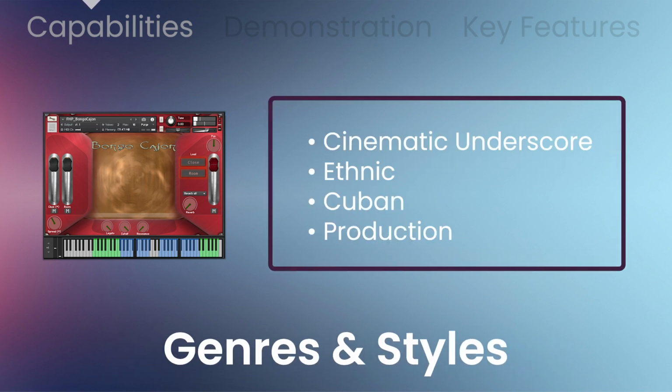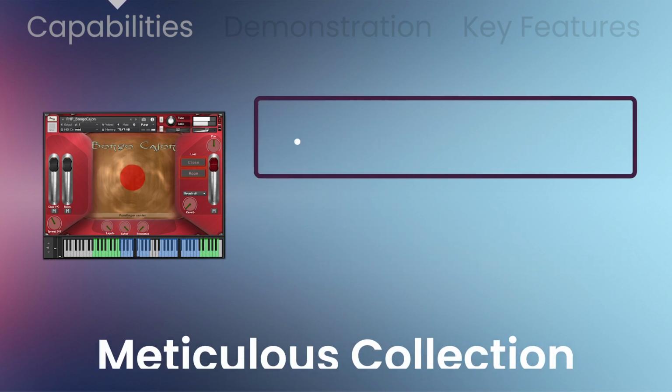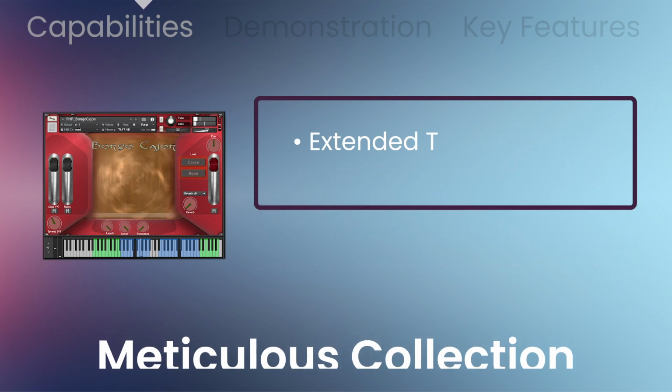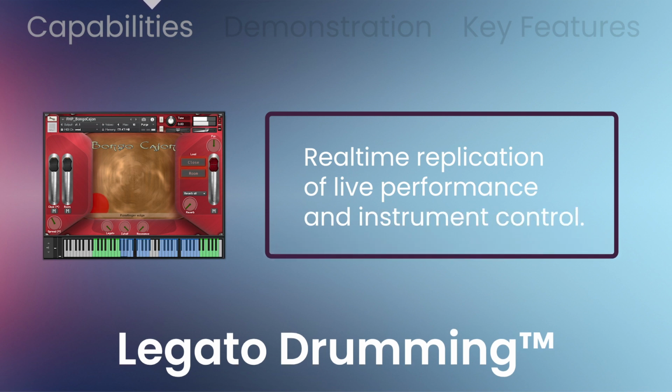These instruments are perfect for cinematic underscore, ethnic, Cuban, and production music. This is a meticulous collection of articulations and extended techniques, right and left hand samples, multiple playing zones, and combination strokes. There's even legato drumming, a trademark real-time replication of live performance and instrument control.